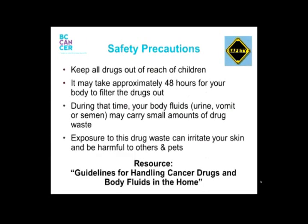There are safety precautions you need to be aware of when on systemic therapy. Keep all drugs out of reach of children, and it takes approximately 48 hours for your body to filter the drugs out. During that time, all of your body fluids, such as urine, vomit, or semen, carry small amounts of drug waste. Exposure to this drug waste can irritate your skin and be harmful to others and pets. You will be provided with the resource Guidelines for Handling Cancer Drugs and Body Fluids in the Home at your first treatment appointment.